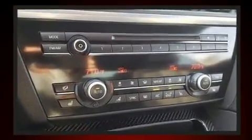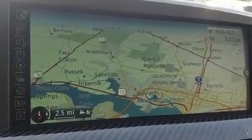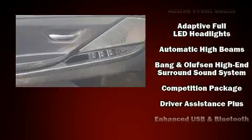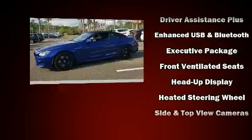BMW ensures the safety and security of its passengers with equipment such as knee airbags, integrated rollover protection, and four-wheel disc brakes with ABS. You'll never lose visibility with rain-sensing wipers, which activate automatically when the drops start to fall.